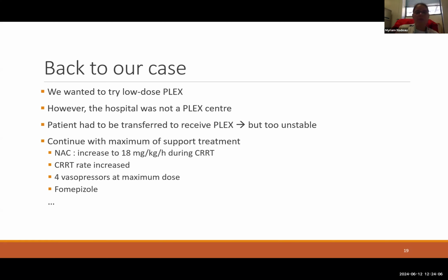So we recommended to maximize all of the supportive treatment: to increase the infusion of NAC, to increase the CRRT rate, to increase again the vasopressor, even if it was already at a high dose, and continue famotidine. But unfortunately, she died the next night.